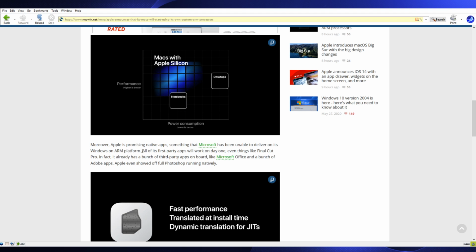For the notebooks, I think it's a pretty good choice. There are a lot of people, not all, but a lot, that want a notebook for pure, complete portability. They're not going to play games. They want a huge battery life and so on. That would be ideal, but they want it in a notebook form, not an iPad form, and this would be ideal for them.